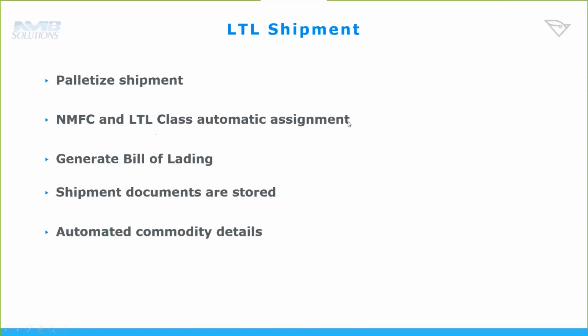So let's go back to our LTL shipments. We have talked about how we palletize the shipment and how the NMFC and LTL classes are automatically assigned. Now we are going to look into how we process an LTL shipment. At the end of this process, the bill of lading will be generated.